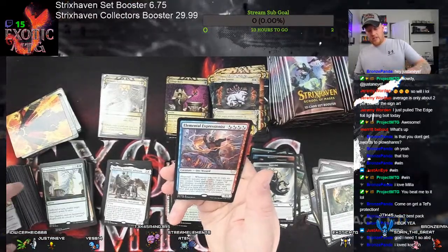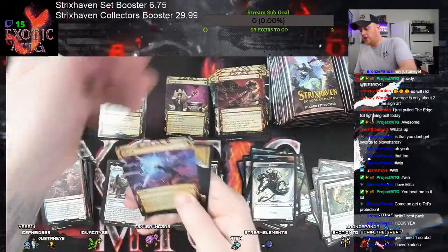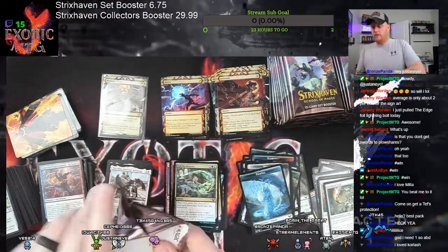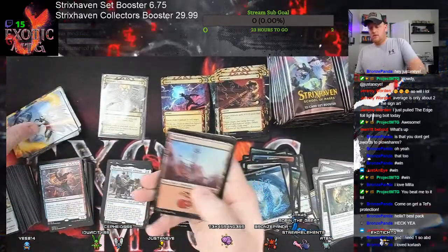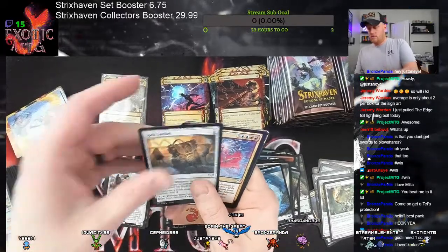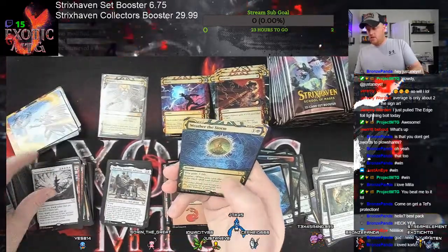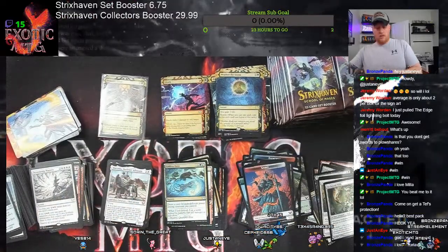Elemental Expressionist, Infuriate, and a Foil Shock. Our foils have got to improve soon. Celebrant, Mastery, Weather the Storm, Golden Ratio Foil, Spirit Token.